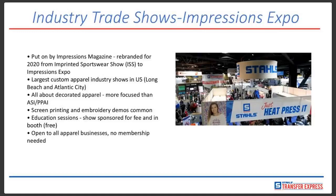This is all about decorated apparel. For those of you that are primarily decorating garments, this is very much up your alley. It's more focused than the ASI or the PPAI shows we talked about just a minute ago. You'll have a lot of screen printing and embroidery demos that are common there. You'll also see different suppliers with apparel. There'll be really large screen printing equipment there to show you how it's done, and lots of embroidery equipment. You'll obviously have Stahls and Transfer Express there with the heat printing equipment, and big printers for printing and cutting vinyl. Just about everything you can imagine with apparel decorating is there.